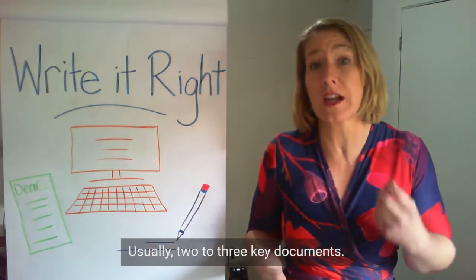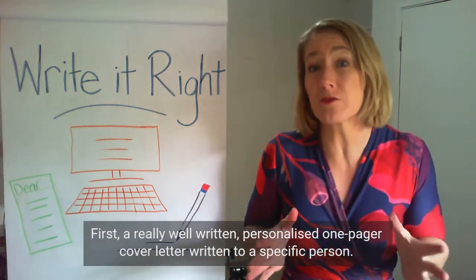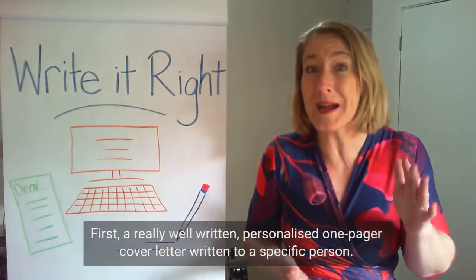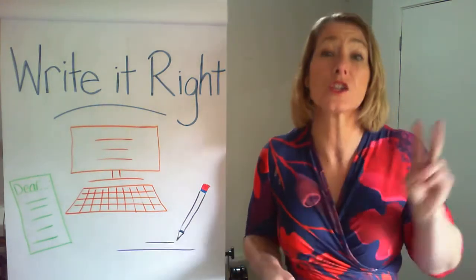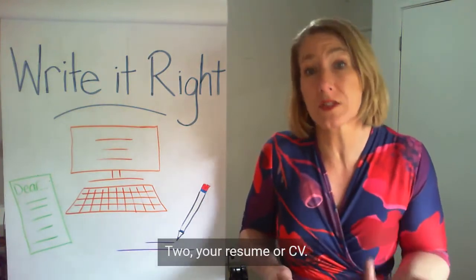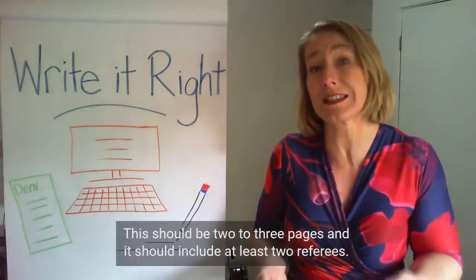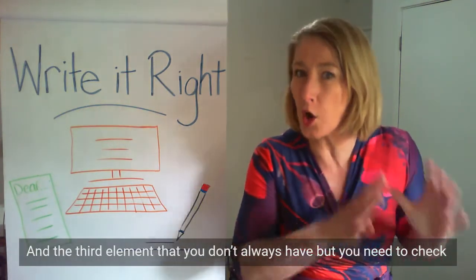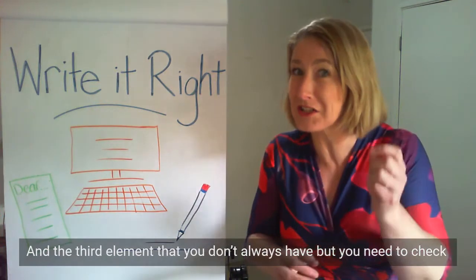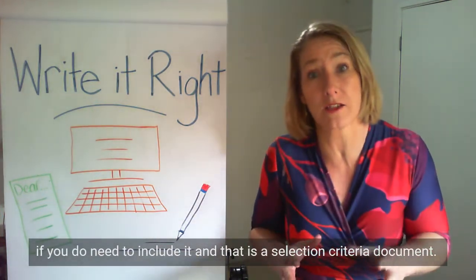Usually 2 to 3 key documents. First, a really well-written, personalised one-pager cover letter, written to a specific person. 2, your resume or CV. This should be 2 to 3 pages and it should include at least 2 referees. And the third element that you don't always have, but you need to check if you do need to include it, and that is a selection criteria document.